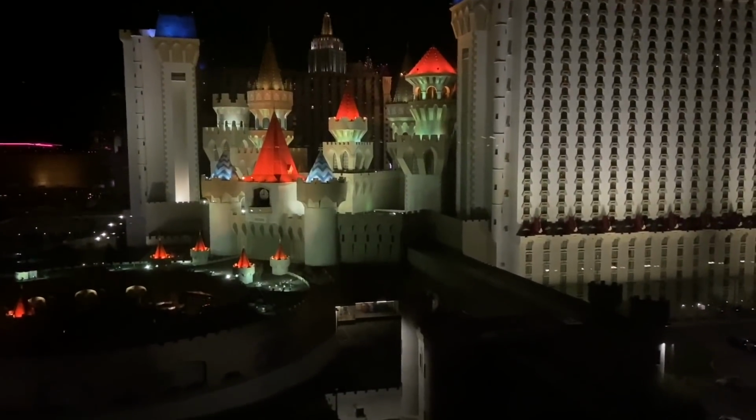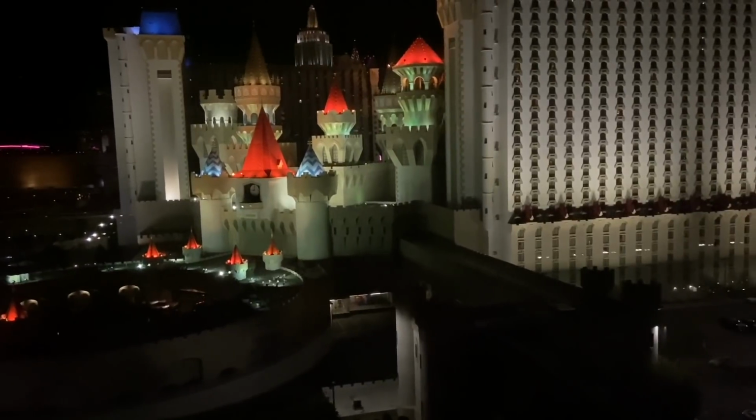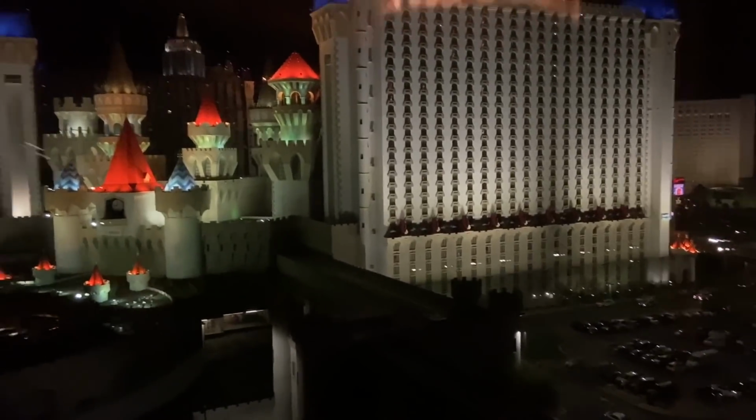Okay, what else? Hey, how about the view? Let's take a look at the view outside here. Now it's nighttime, but look, you can see Excalibur. And that's about it, but I mean, that's a pretty good view of Excalibur at night and daytime, I'm sure. We'll see how the daytime looks tomorrow.